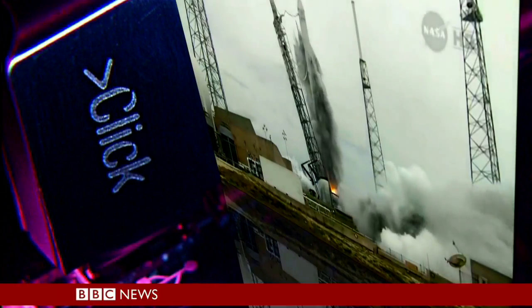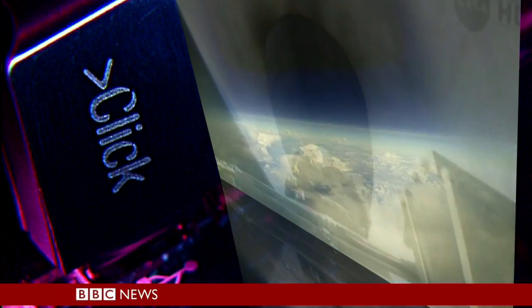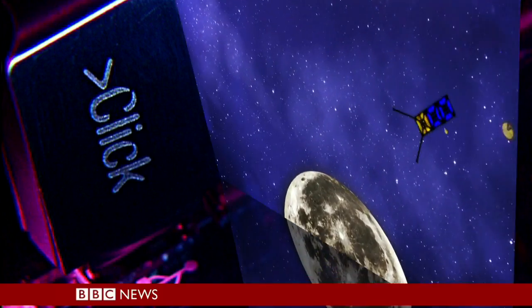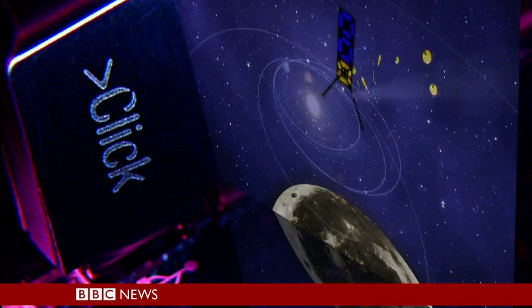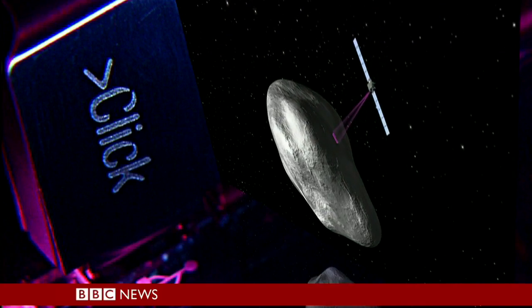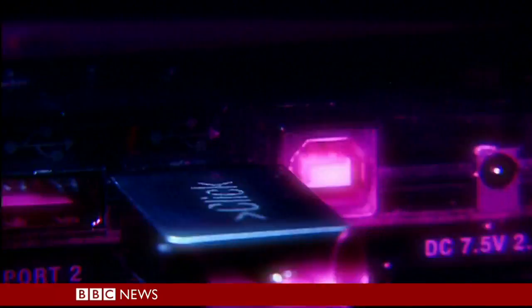Get ready for blast-off. This week, Click is heading to space. On the way up, we'll take in some spectacular views of Earth, swing by the moon on a spacecraft you could make at home, and then head 500 million kilometres into the unknown to hook up with a comet that could reveal the secrets of life on Earth.